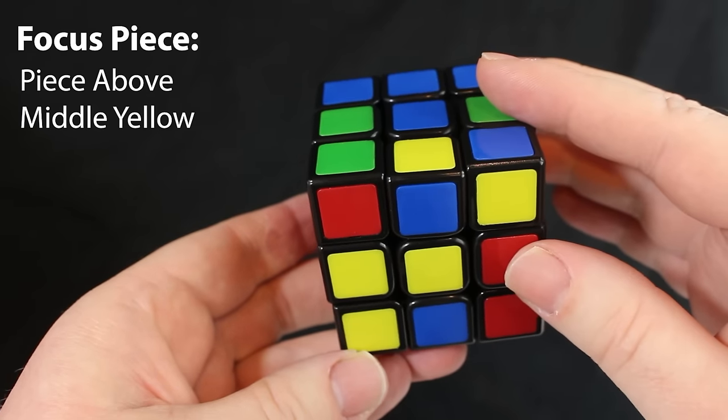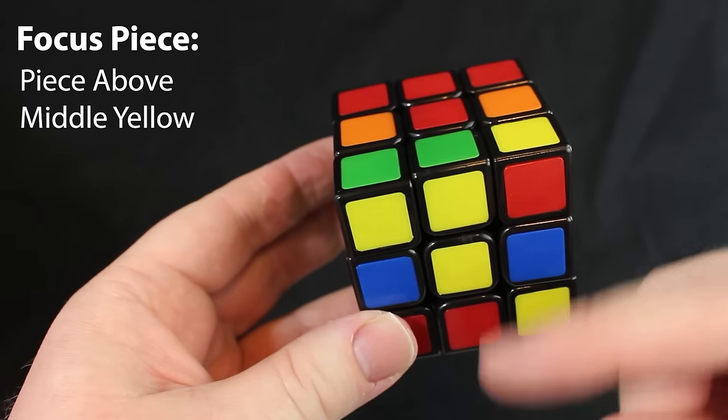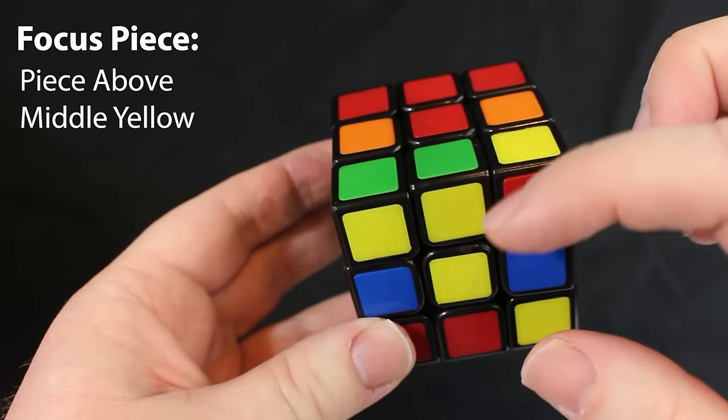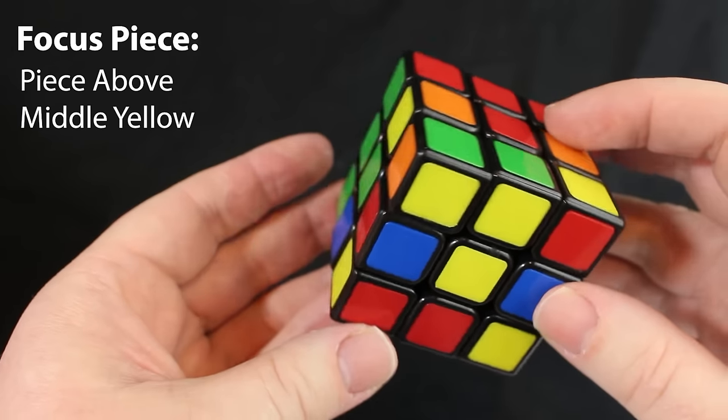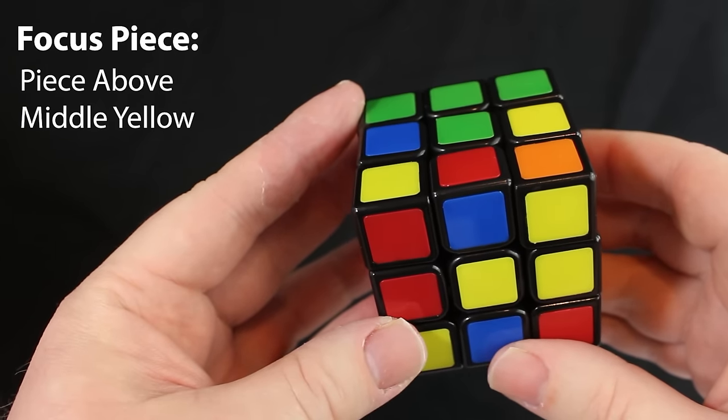But what if I were to rotate the cube like this? Notice we're still on the yellow side facing us. Now what is our focus piece? It is now green and yellow. We can rotate again. Now what color is our focus piece? It's red and blue.